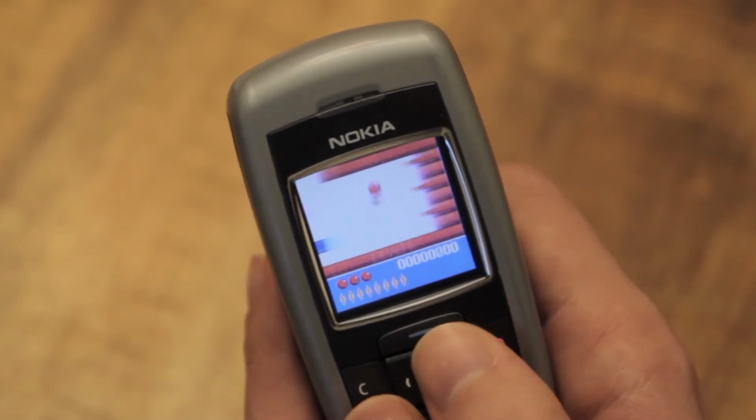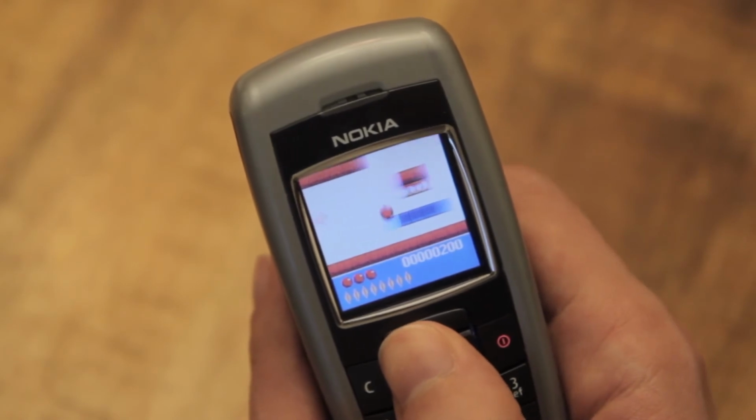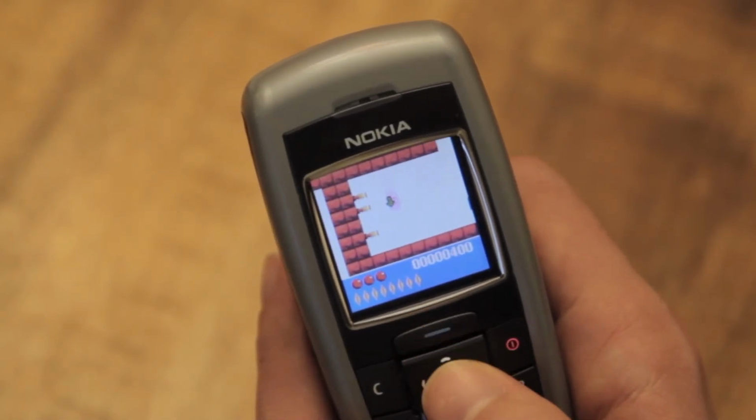This game, like Millennium Mission, is easy to learn yet takes skill to play. It's fast moving and each level is different. I could really spend hours playing these games.